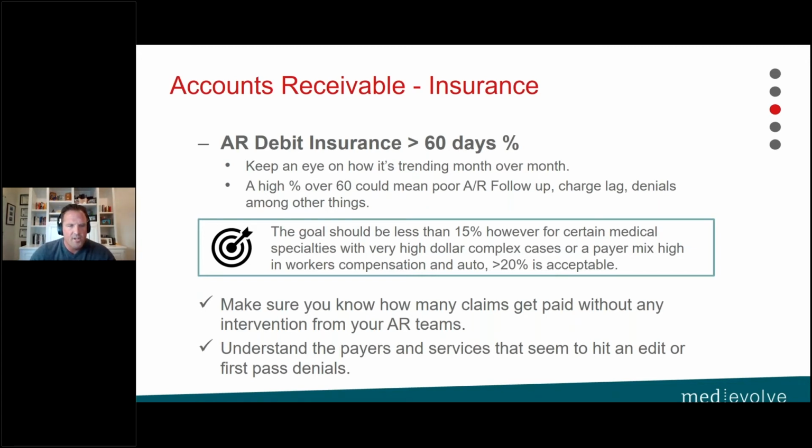This third bullet, it's not really a third bullet, the first checkbox there, I just want to reiterate that you make sure you're measuring the percentage of claims that do go out the door and get paid without any intervention. I've seen clinics as high as 90, 92, 93%, which is great. They're only having to work for 7 to 8% of that money. And then you want to start looking at that 7, 8%. Say, okay, what could I do to move them into the other bucket, right? Are there things that I could be doing differently on getting the claim out the door?